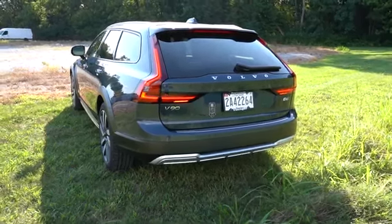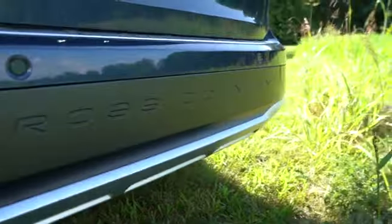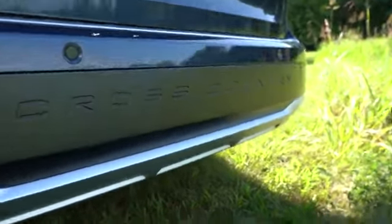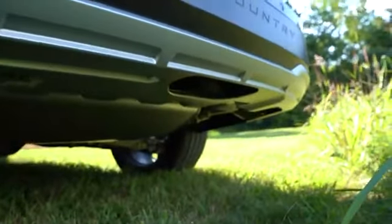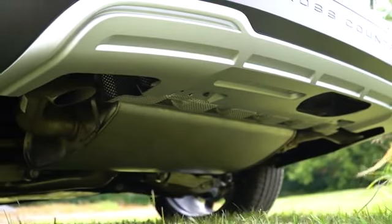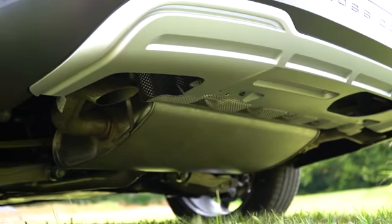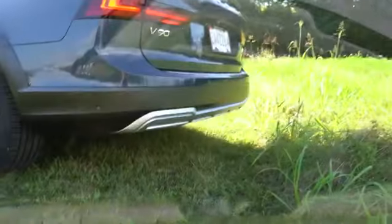Love that. You got a little bit of Cross Country badging found on the rear bumper. I'm going to crawl out of the weeds here so I can show that to you guys. So it's Cross Country etched into the matte black portion of the rear bumper there. And there are actually dual exhaust outlets tucked away. And I like that they don't try to fake it and pretend like there are integrated exhausts like a lot of other brands do, like Volkswagen and Audi, for example. But definitely looks good back there.